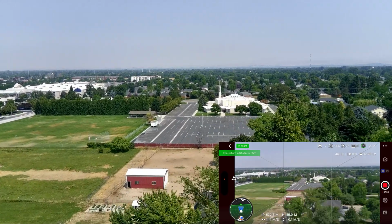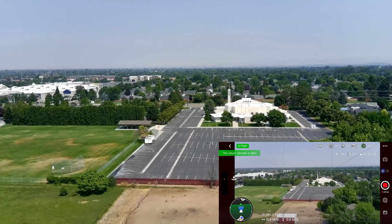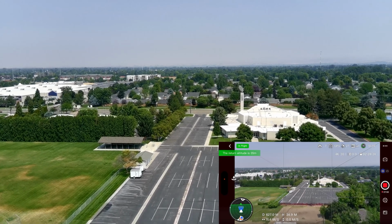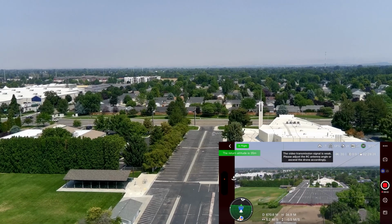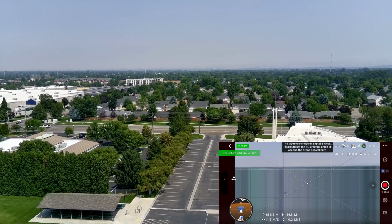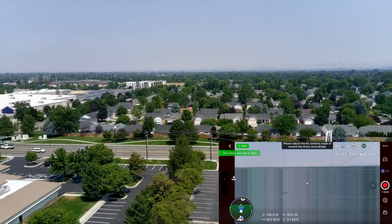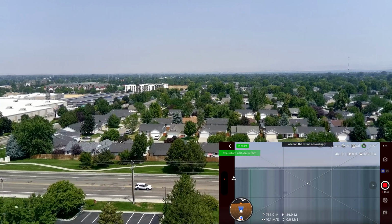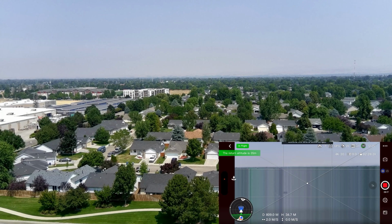I'm already seeing some breakup on my FPV screen. And in fact, my FPV screen is frozen up. Video transmission signal is weak, it says. We're still getting data. You're going to see it on the video. I'm seeing nothing on my screen right now. Let's go out there. I don't know.